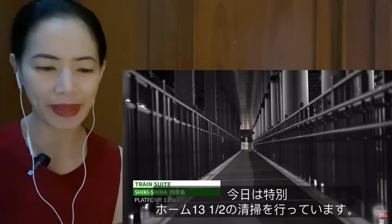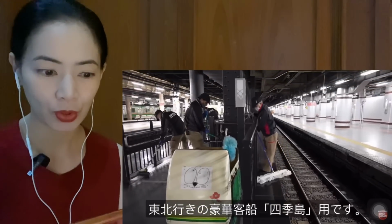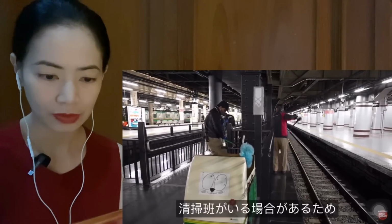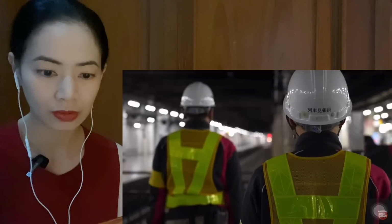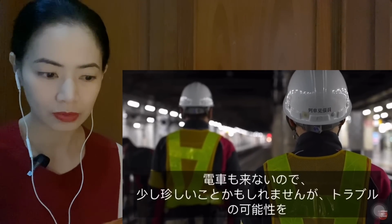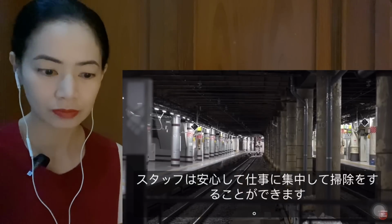It's a group. Today they're cleaning special platform 13 and a half. This is meant for the luxury Shikishima liner to Tohoku. Since the cleaning team is sometimes on the outside of the hand railing near the track, guards are required. They know the schedule, no train is coming, and it may seem a little unusual to us, but to ensure a 0% chance of trouble, the staff can clean without any worry, focusing on their jobs.